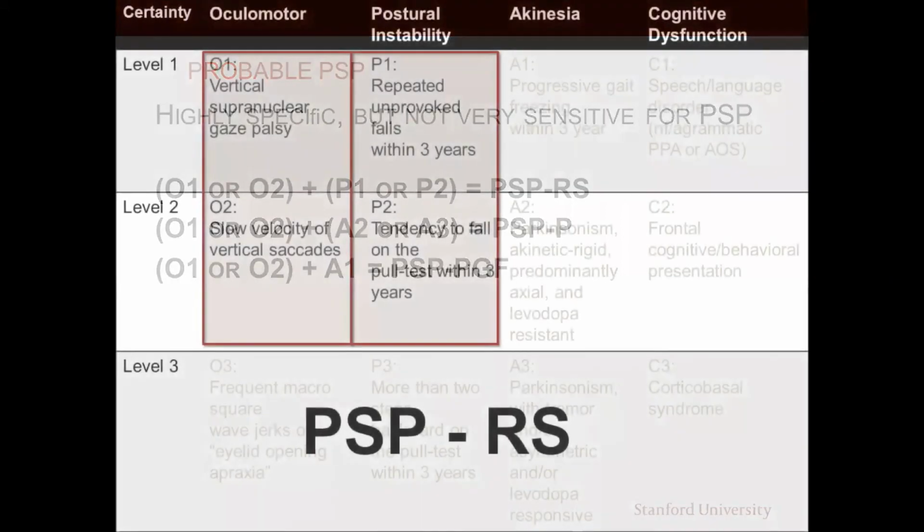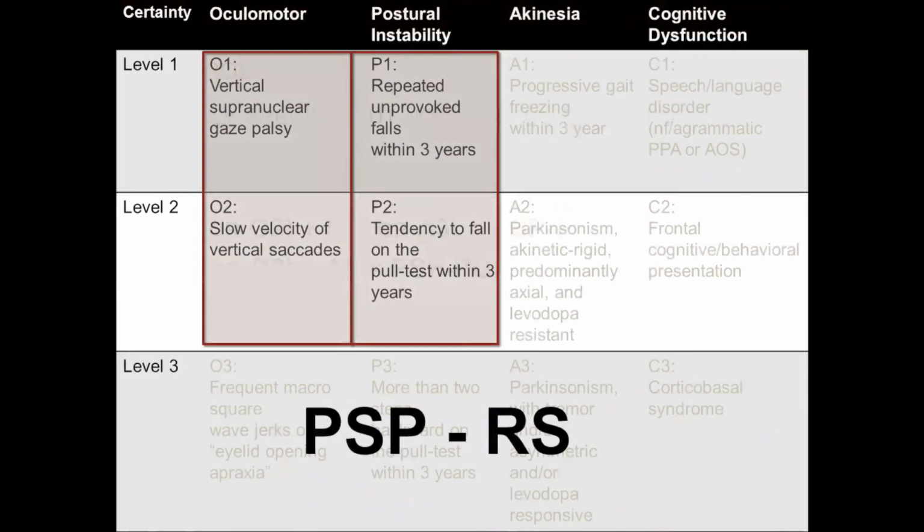So for the classic PSP Richardson syndrome, you have to have either a vertical supranuclear gaze palsy, so that means complete lack of movements in the vertical direction when spontaneously trying to look up or down, or slow velocity and vertical saccades. So this is just that slowing of those movements, and this can be picked up on that OKN test. So one of those 2 things. You don't have to have the full supranuclear gaze palsy. You can just have the slowing of saccades. But you have to have one of those 2.